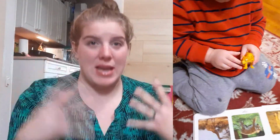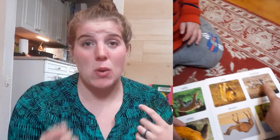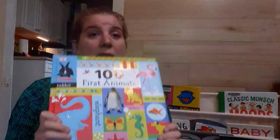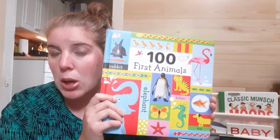So he knows a lot of animal sounds right now. He knows most of his basic farm animals. He also knows things like monkey or owl. And that's just from looking at these books over and over again and repeating the sounds that the animals make. Sometimes just in passing, sometimes he'll point to one and we say the name and we say the sound that it's associated with. This 100 First Animals book has probably been the most successful book.